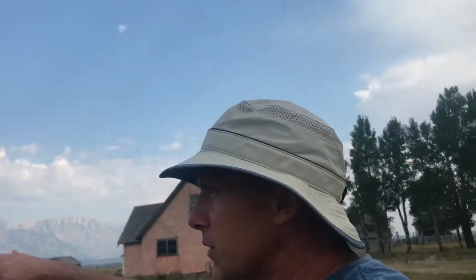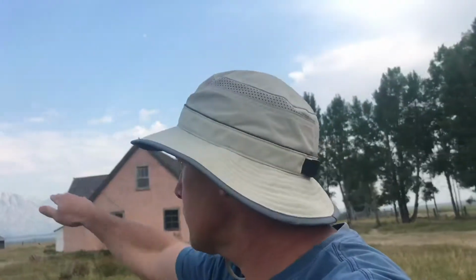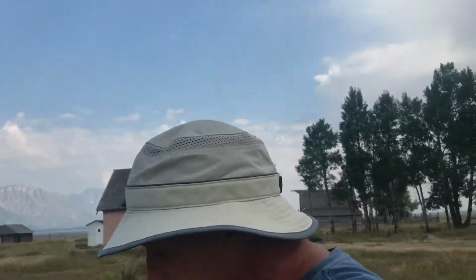Hey guys, so I'm here in Grand Teton National Park, and I'm on what's called Mormon Row. You come up to almost Moose Junction, the park visitor center I took you to last year is right over there, and the park's spread out that way and this way. But just off the road is this park attraction called Mormon Row.